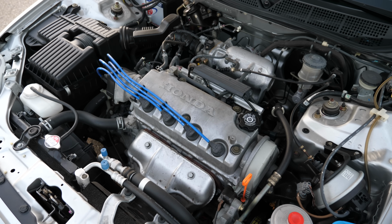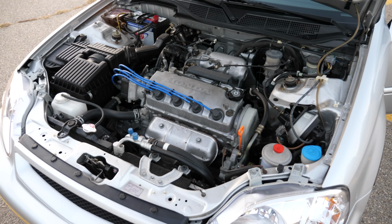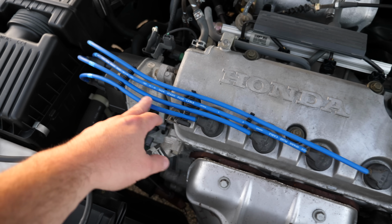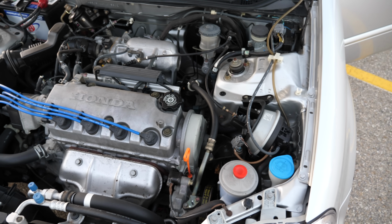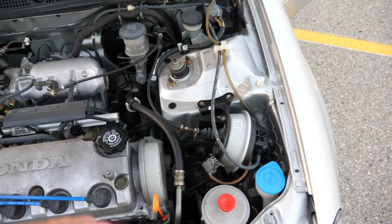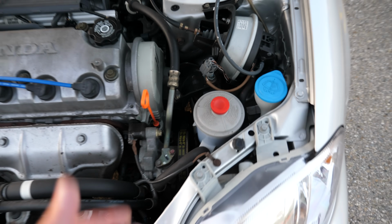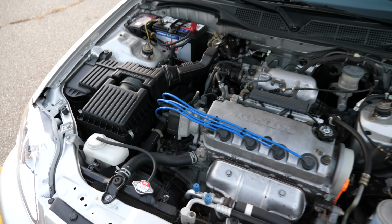Now for the part that many of you want to see, the engine. Other than one noticeable thing, this thing is 100% stock. Incredible. And I'm sure that thing is, yes, the blue NGK spark plug wires. But other than that though, insane. No intake, no headers, no weird wiring, no weird tubing, colored crap, silicone, nothing. The belts are still in amazing shape. It's just nuts to see this.